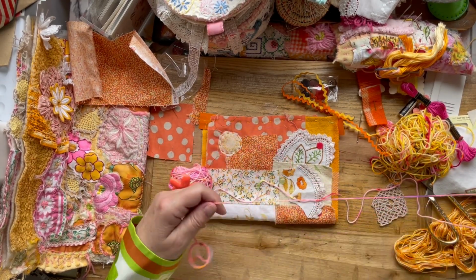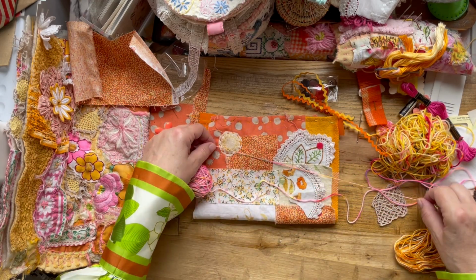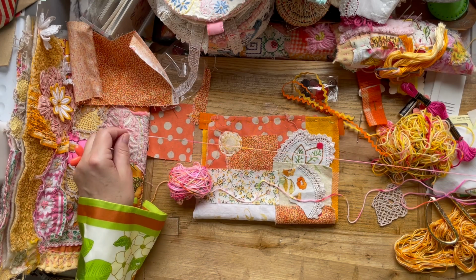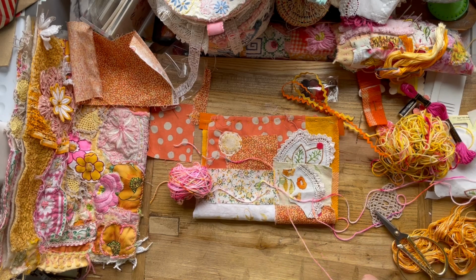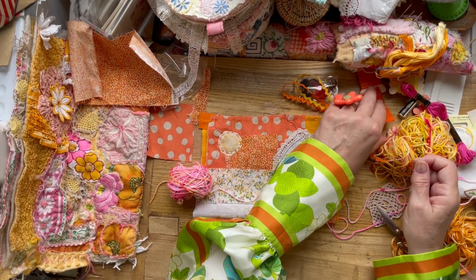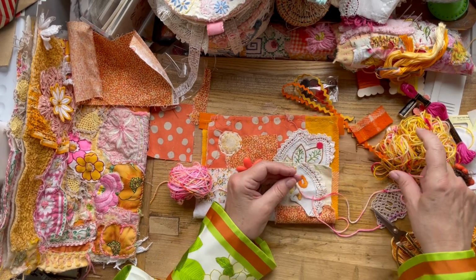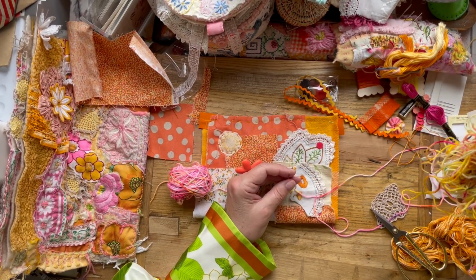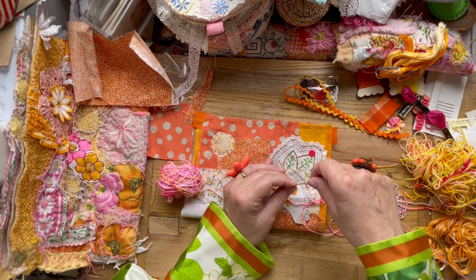Start at the end. Yep. We'll use Zoe's needle. Okay, we'll learn to put that needle up there.